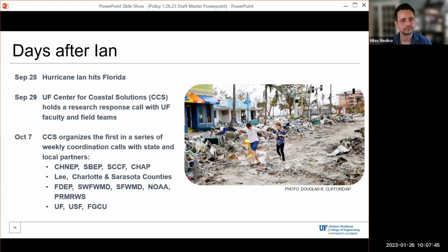Next slide, please. Just a quick overview of the timeline right after the storm. The hurricane hit the area on September 28th. The very next morning, the Center for Coastal Solutions at UF held a research response call.